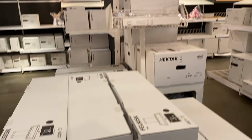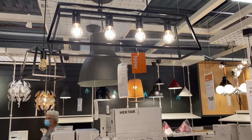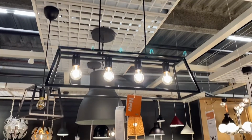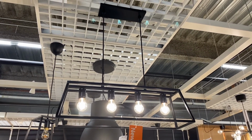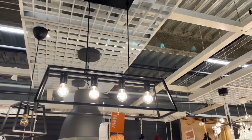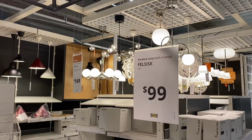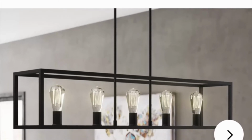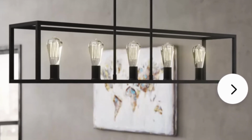And finally, I got to the lighting section, which had the chandelier that I've been wanting so bad. And look, you guys, this one is only $99 compared to one that I saw at Wayfair that was like double the price and the same look. I'll see if I can insert a picture to show you guys the difference. This one right here off Wayfair was $289. They look almost exactly the same.